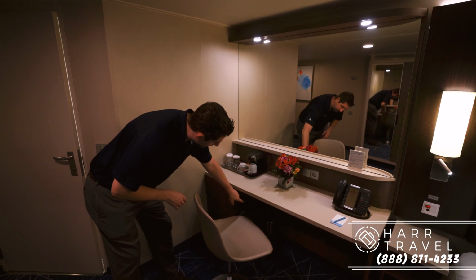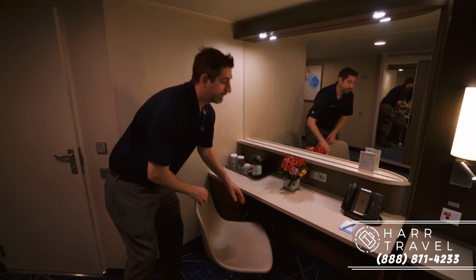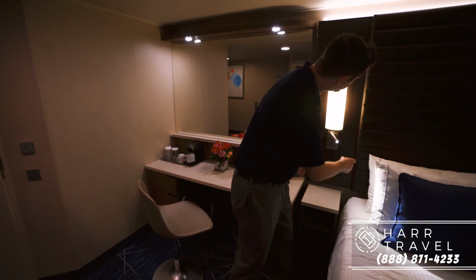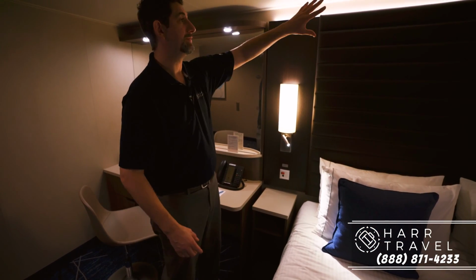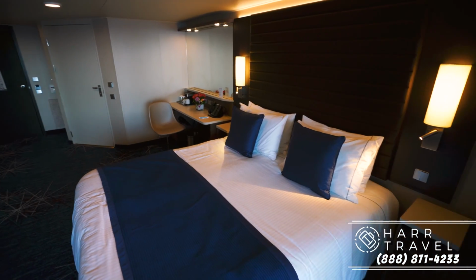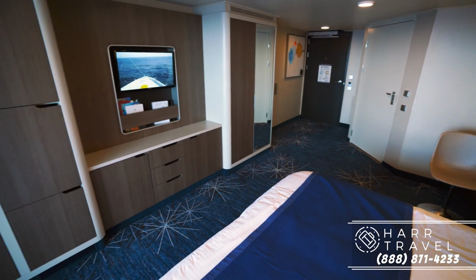You've got your hair dryer there that's customary in every single room on board the ship. Okay, trash can, your phone. Hey, over here you have a little bit of storage by the bed. You do have a USB plug right here next to the bed, along with a reading light and lamp, and then this nice LED backlighting here. Right now it's set up as a full king bed, but this can also separate out into 2 twin beds, and then they just take the side tables and put them together in the middle.